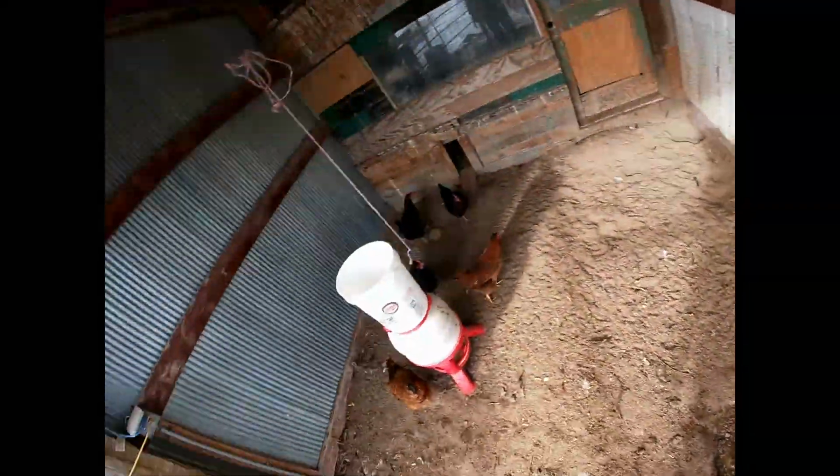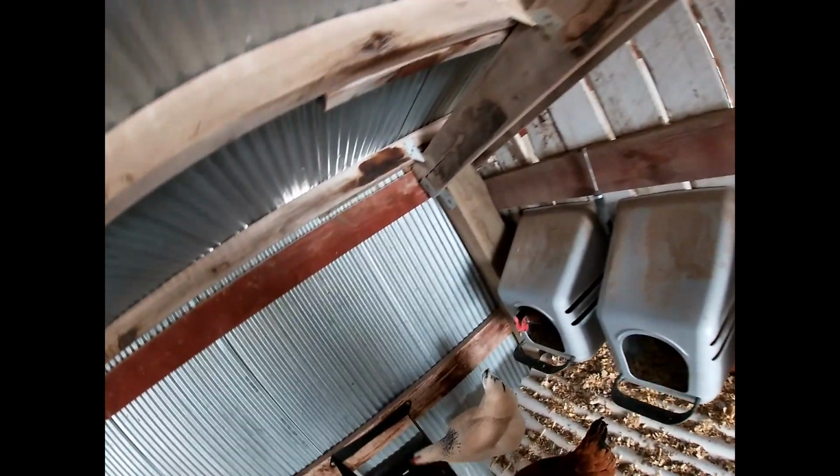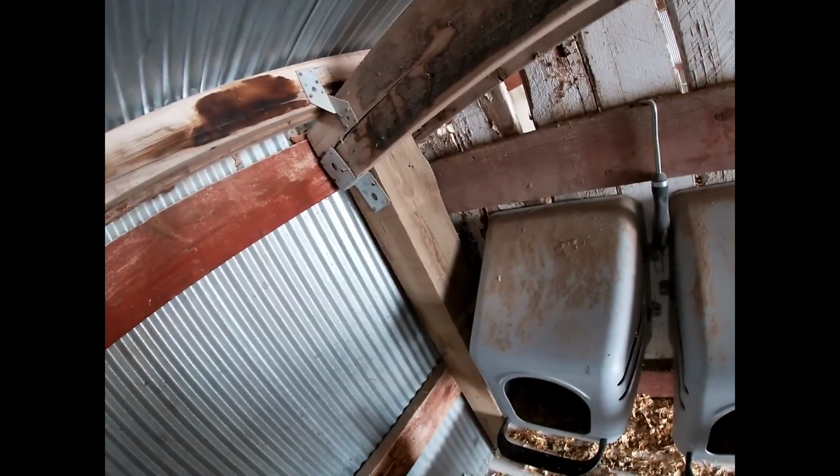Ladies, you got water, you got food. Heard a lot of noise in here. Is there more eggs? Yeah, one more. Two more. That makes what, 30? Didn't we have 28 before?